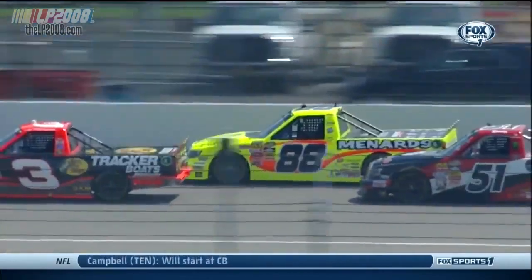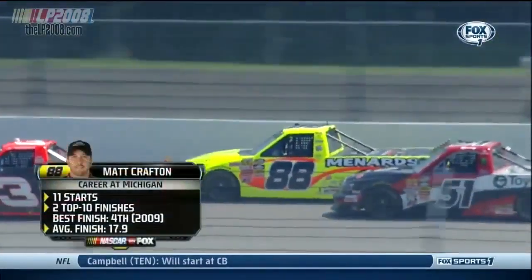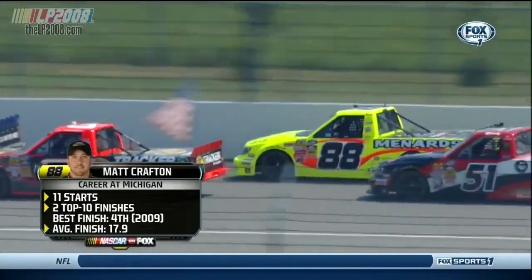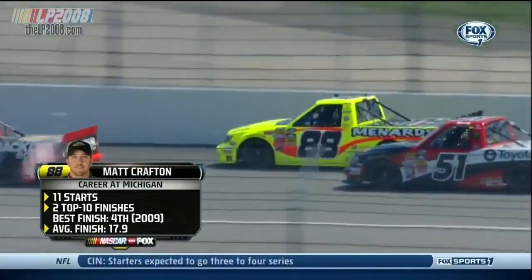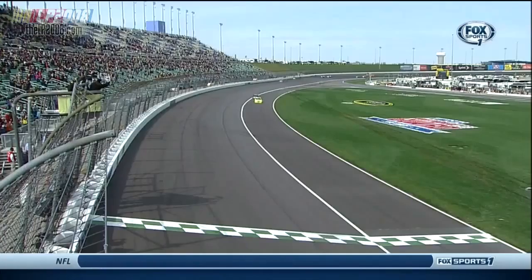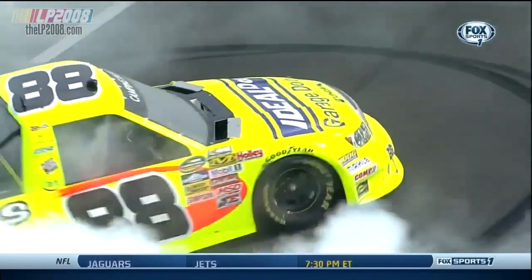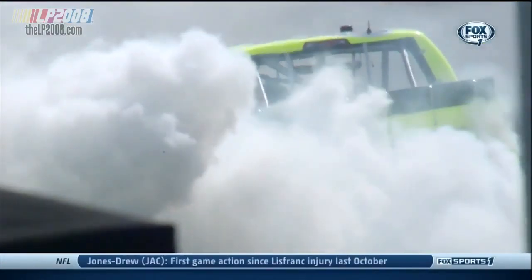Well, thank you, Rick. The pit sign behind me for Matt Crafton is Mighty Mouse, and it's been that kind of a season for the 88 team. They're the only team that's completed 100% of the laps and the only team that's had top 10 finishes in each of our races. When we look back at Kansas City earlier this year, Matt Crafton went to victory lane. It was a great win for this team, and they have that very same truck with them here today. That truck's got a win and 2 fourth places this season.